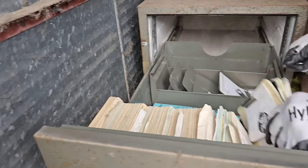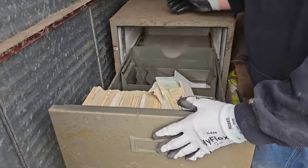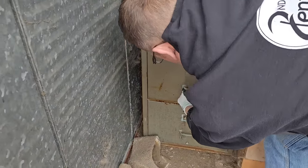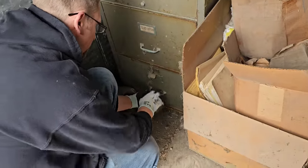I was hoping. But these do have value. Fire safe like this. Oh my gosh. The only issue, you know how heavy this is? Hope you got the dolly. Yes. I did bring a dolly.